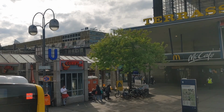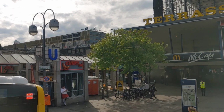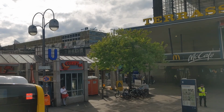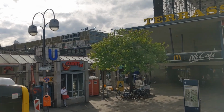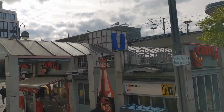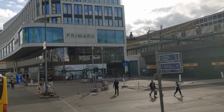In front of this station you see that little curry sausage stand, Curry 36. It's one of Berlin's most famous currywurst stands. The original store is in Kreuzberg at Mehringdamm station, but for a couple of years now they have two branches, one here at the zoo station, the other one in the central station.